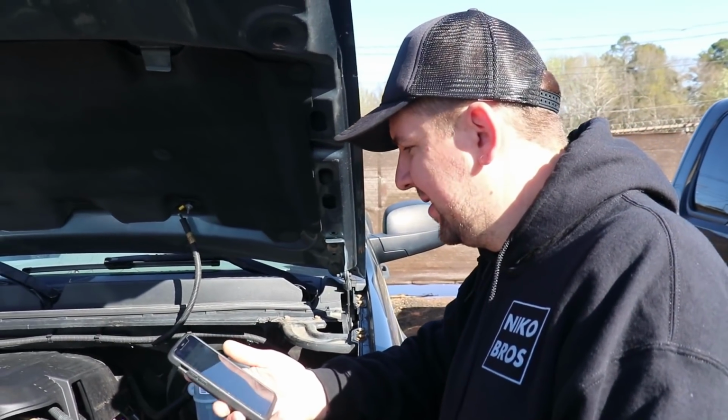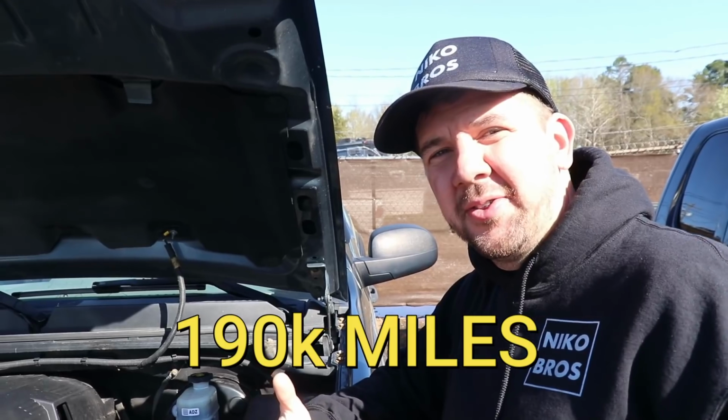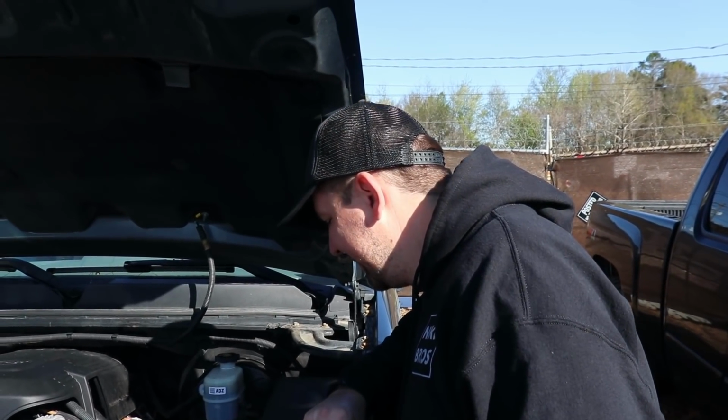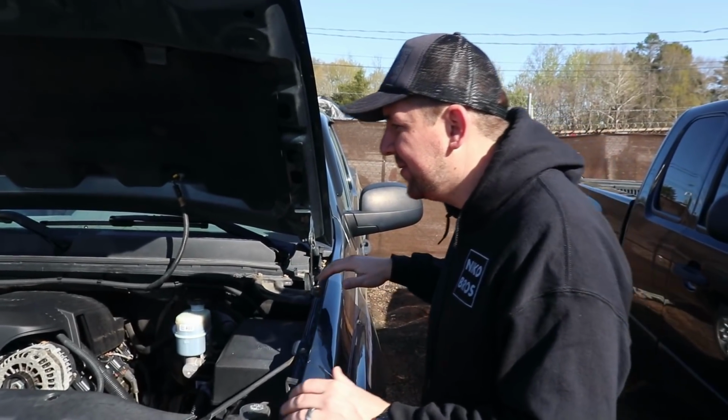Wow. This one just has more miles, though, right? Yeah, it has like 190. So definitely more than the other ones, but still the same. I mean, 4x4, V8, big old motor. Dang. I'm not seeing any damage back here at all, so that's really nice.